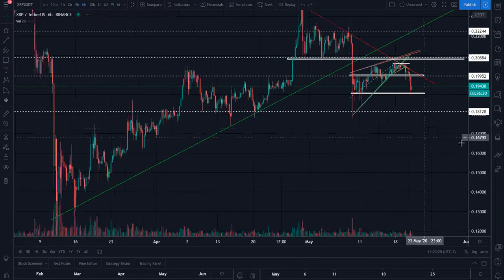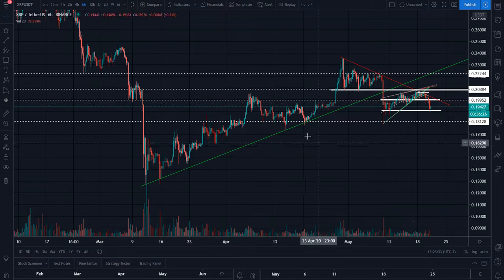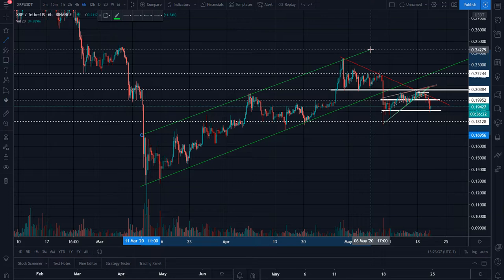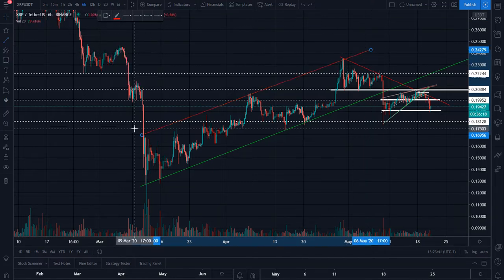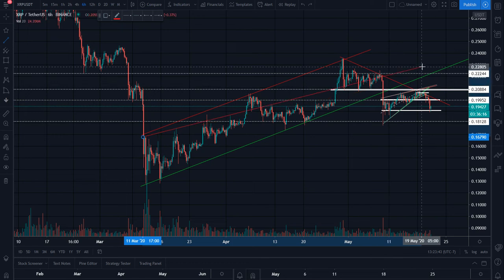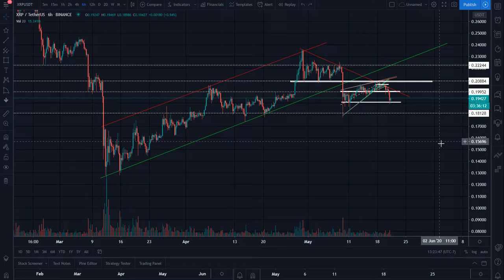So on the large time frame for XRP, we got a nice wedge that did break to the downside. This was, I guess you could call it a triangle, or not a triangle, a wedge or a channel, I should say, which we got a little channel right there. But then you can also create some level of a wedge where it did have a blow off top, and it was holding the previous resistance as a new level of support for a little while.